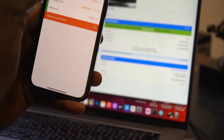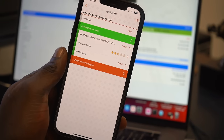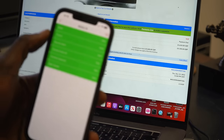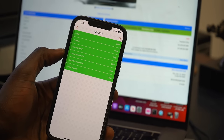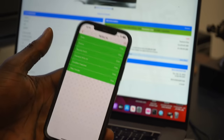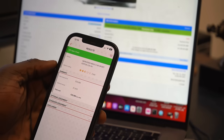BJ65. There we go. All registers are clear. Have a look at the top right there. All registers are clear. If I click that, stolen, clear, finance, clear, security watch, clear, insurance write-off, clear, condition, inspected, plate transfer, clear, all clear. If I go back, I can see the spec, so I know exactly what it's coming with.